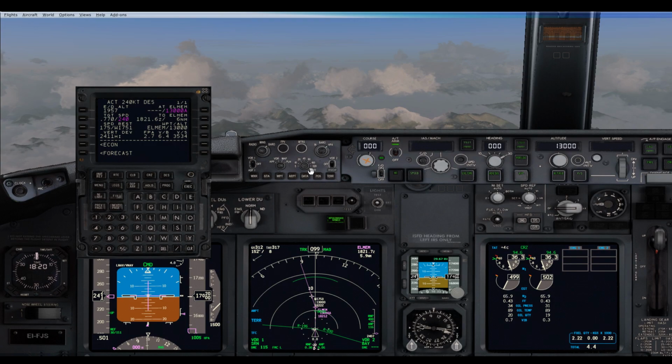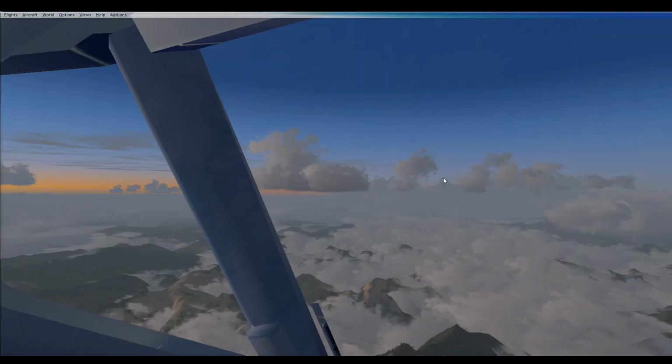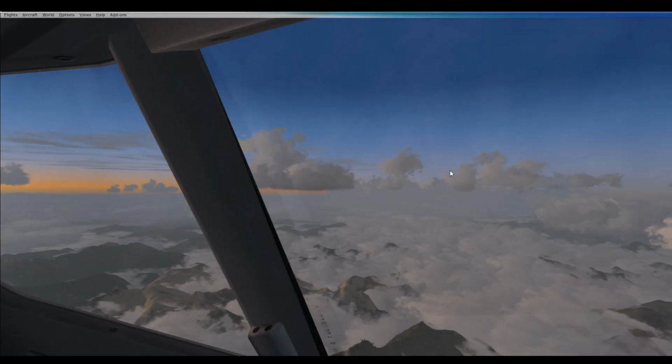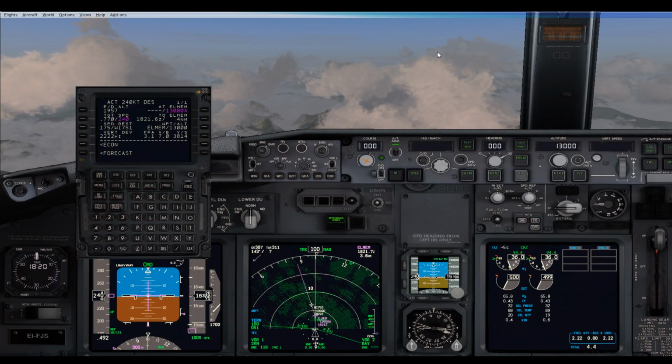Speedbird 69, please enter the holding at ALMM as published. It will be just a short holding for sequencing. Okay, enter the hold at ALMM, Speedbird 69. Contact Wien 134.675, gute Landung, ciao ciao.